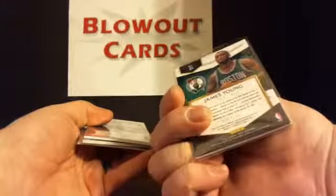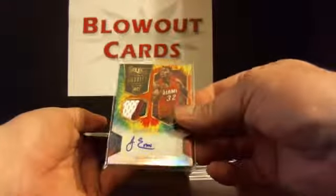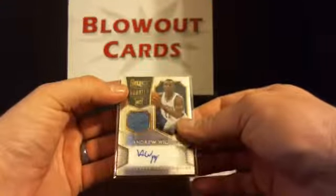Onto our rookie RPAs. We have Bruno, 157 of 199. James Young for the Celtics, 9 of 199. Marcus Smart for the Celtics, 198 of 199. James Ennis, three color patch, tie dye for the Heat, 10 of 25. And the biggest one, Andrew Wiggins, 108 of 199. Congrats to Got What You Want. He got what he wanted.